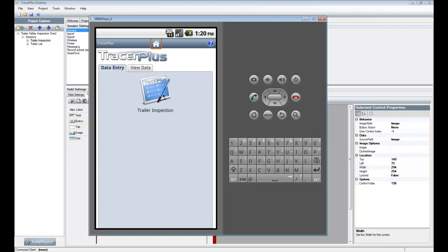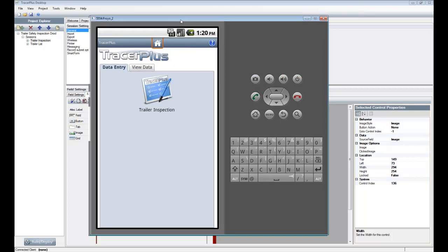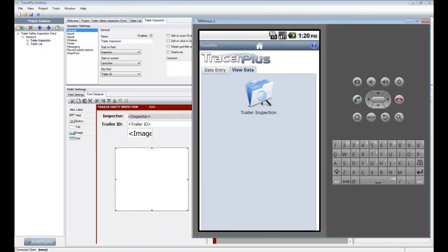So you can see here I have my trailer inspection form, or trailer inspection in this data entry tab. This will actually open the form that I've designed that you can see in desktop here. If I click on the View Data tab, I'm able to see the data that's been collected using that form. That would open up some table view of all of the different items that have been collected or saved on the mobile device and have not yet been synced back to a pre-existing database or system.